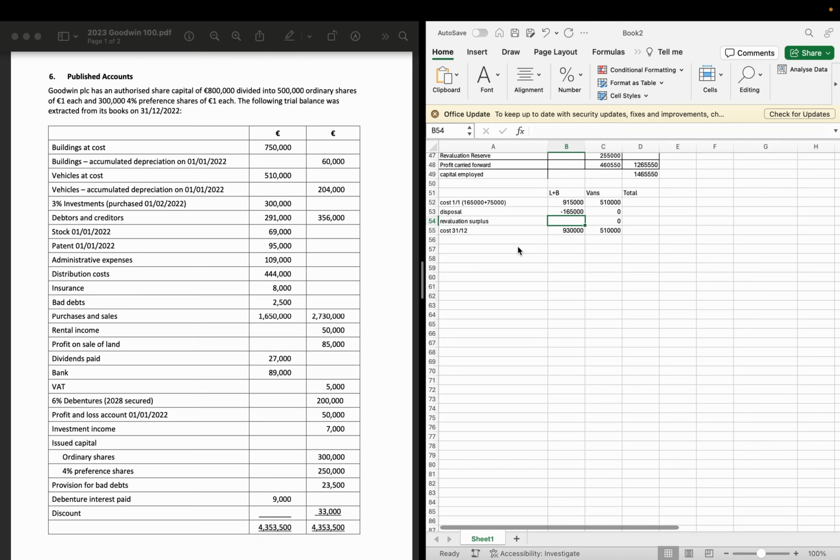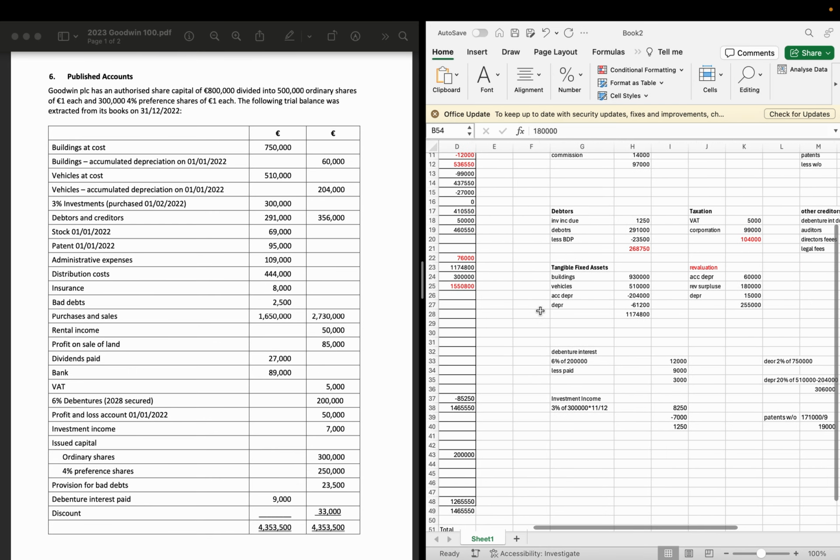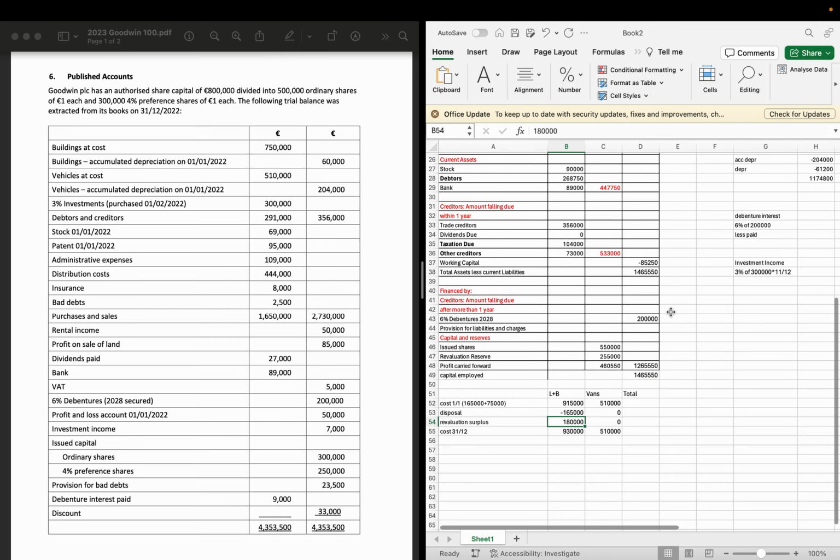So now we've got 750 and we have to get up to 830. So how do we do that? 750 plus 180 brings you up to the 830. And we know that 180 from our revaluation reserve anyway. It's this revaluation surplus of 180 here. Okay, so you total them over.